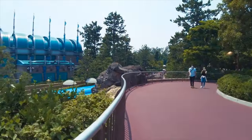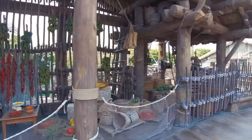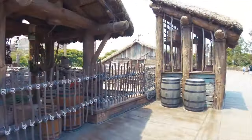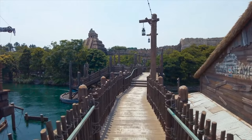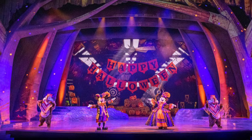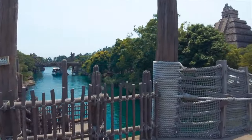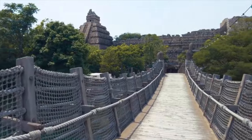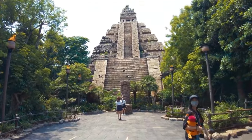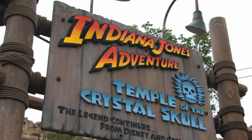We now go from the modern Port Discovery to the ancient civilization within the Lost River Delta. But before you cross the bridge into the main section of the land, you will first see the hangar stage that is usually home to seasonal shows during Halloween and Christmas. As you enter the main section of the Lost River Delta, you will see the ancient Mexican temple, which is home to Indiana Jones' adventure, Temple of the Crystal Skull.